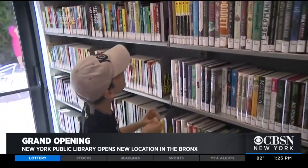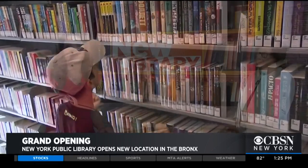on June 17th. And here with us now is the COO and treasurer for the New York Public Library, Iris Weinshall, and you were there at the event this morning. I was. Had a major role in this $8 million project.